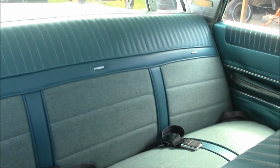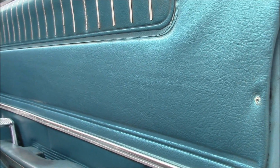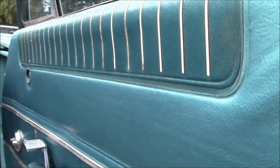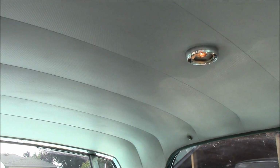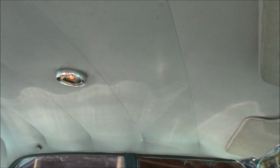And her interior is almost mint. It's ridiculous. This tweed and this turquoise interior is just to die for. And on the door panels too, they're almost like a metallic, and they're so pretty. So we cleaned those all up too because they were all moldy and full of crap. I did the best I could on your headliner, Robin. Sorry, but the mold stains are still there. You can still see them a little bit, but anyway, it's better than it was.